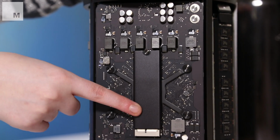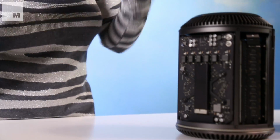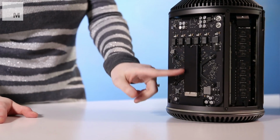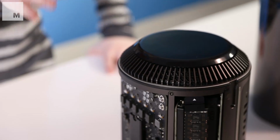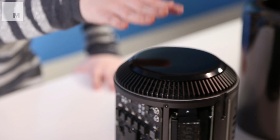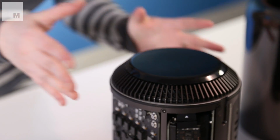And then this is actually the SSD. Although this is not user replaceable officially, you can find aftermarket SSDs by people like OWC if you want to replace this. And at the top of the unit, this is the one fan, and this is kind of one of the famous things about this design.